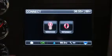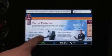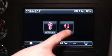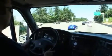With the use of an optional modem and data subscription plan, the Connect screen provides information on part specials, Premier Care services, and future PACCAR offerings. This is also the screen used to browse favorite internet websites, such as weather, news, or personal email. Some of the features you've just seen are available on the road and some are not.